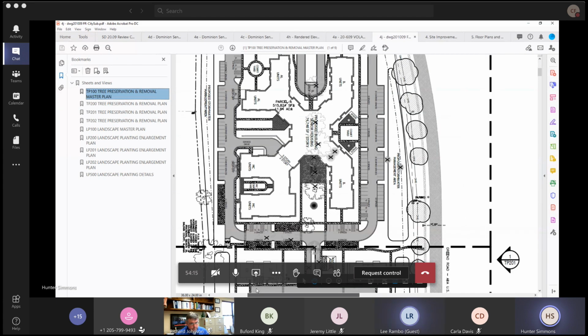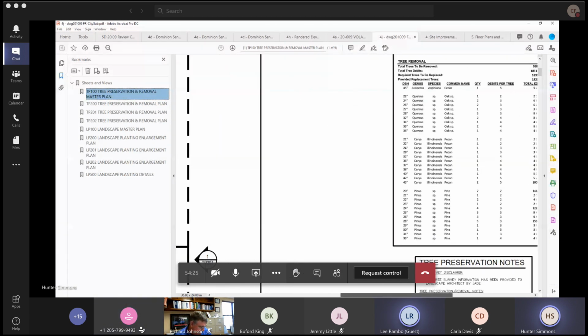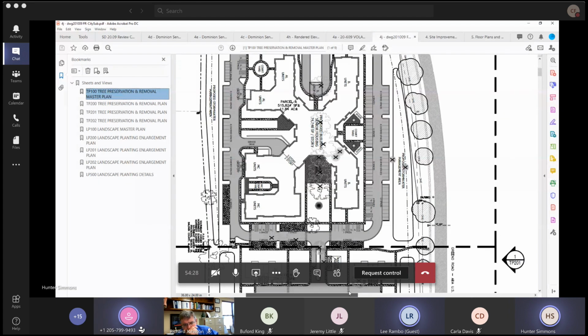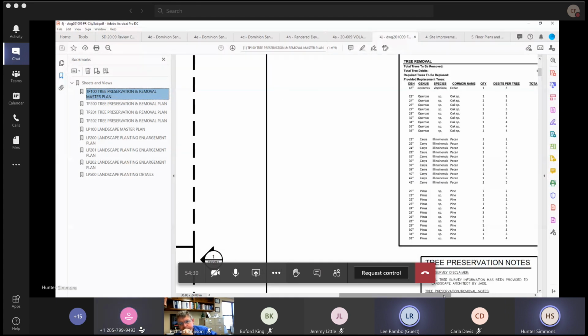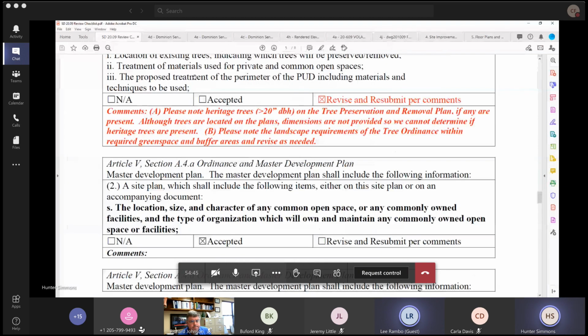For future reference, what we'd typically like to see is the dimension at the tree, so we can see, and we can have our arborist evaluate and provide some feedback. Okay. I think the way those current tree blocks are, that dimension is in the center of the tree, so the demolition X is probably covering those. We can revise that so it's not incorporated into the block representing the tree. That'd be perfect. That would be perfect.